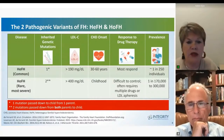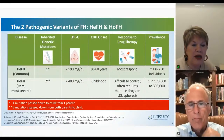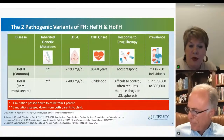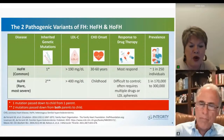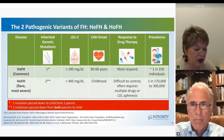Now, on the flip side, homozygous FH is more rare and more severe. It occurs in about 1 out of every 170,000 to 300,000 individuals. It's a lot more common, though, than we used to think. When I first started in this field over 20 years ago, I remember being taught that it occurred in 1 out of every 1 million individuals. And boy, have we learned a lot more and see it a lot more because we've started to really look for it.